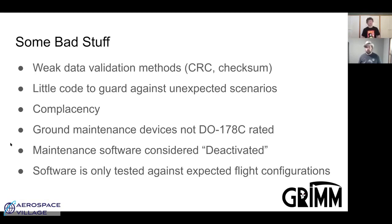There's very little code to guard against unexpected scenarios. If every single line of code costs approximately $100, probably more nowadays than when I found that statistic, then you're not going to have a bunch of code for guarding against things that the system designers say won't happen. In fact, as Tim says, dead code, code that is never expected to be executed, is not allowed in DO-178C.